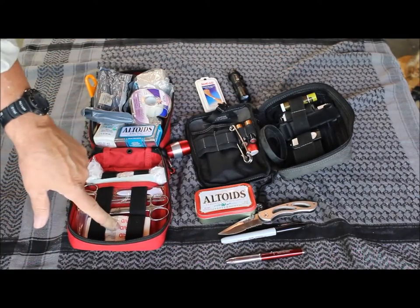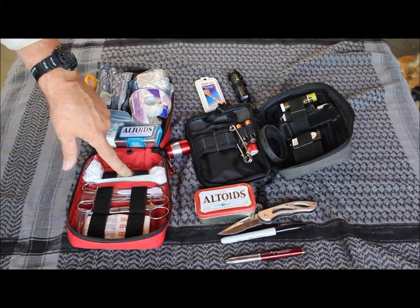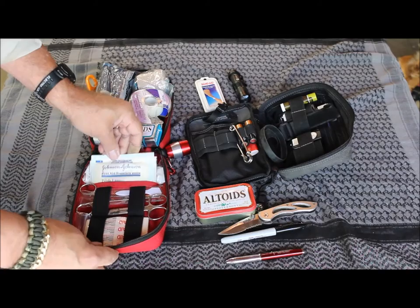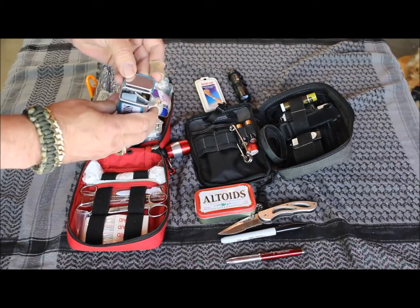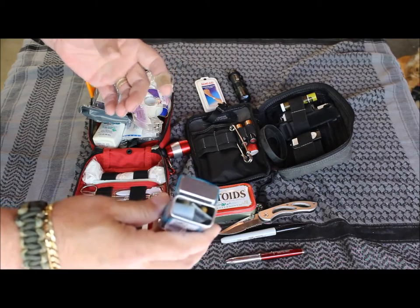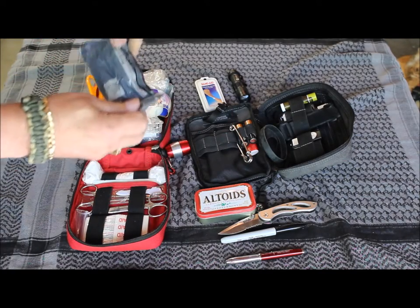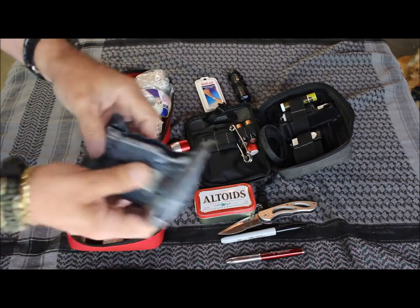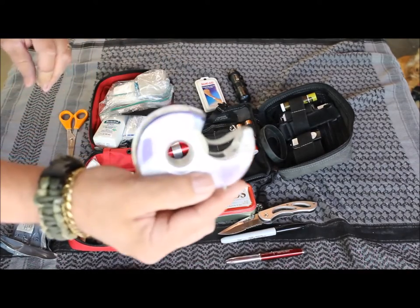In our first aid kit: band-aids, scissors, hemostats, vinyl gloves, some bigger band-aids here. In here is pills, things like that, Advil, anti-diarrhea kind of stuff in this tiny Altoids tin here. Got an emergency bandage, just in case. Got another pair of scissors, some Benadryl, some tape.